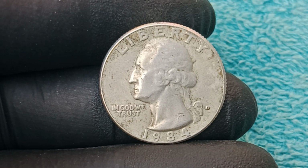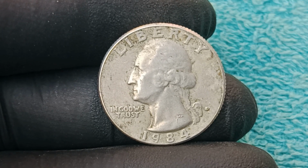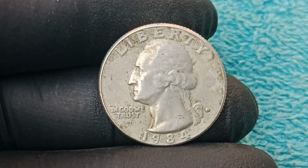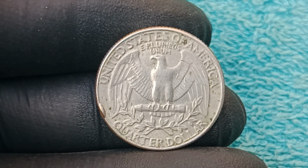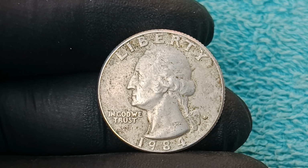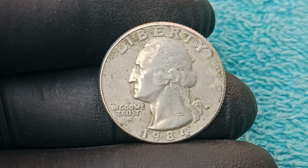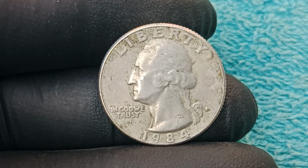Next, 1984 D quarter dollar USA coin. Imagine finding an ordinary-looking coin in your pocket only to discover that it is secretly worth a staggering $49 million, and today we are diving into the unbelievable story of the 1984 D quarter dollar from the United States Mint, a coin that has taken the numismatic world by storm because of astonishing mint errors, rare anomalies, and extraordinary historical circumstances that transformed a simple 25-cent piece into one of the most valuable modern coins ever known.